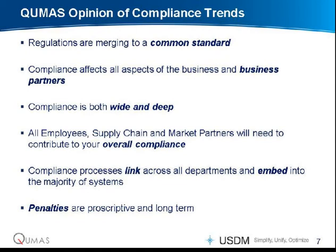And compliance these days affects all aspects of business, and your supply chain, and your marketing partners, and your manufacturing partners if you have a manufacturing operation. And so compliance is wide and deep. By wide, I mean it affects everyone in the business, and deep in that the tentacles of compliance reach down into all the systems you're operating, whether it may be your detailing process during sales and marketing calls, whether it's the supplier audits that your team are performing, or whether it's the manufacturing or development of drug products. So compliance covers the whole organization at a great depth.